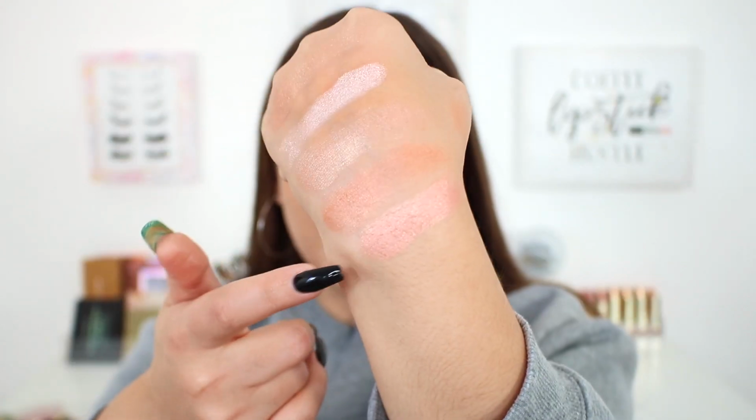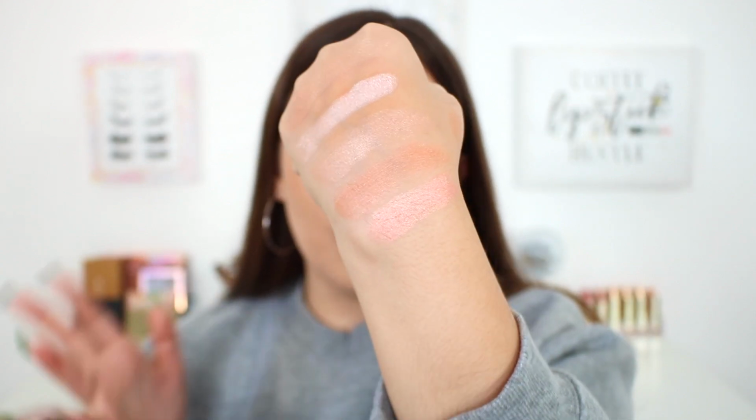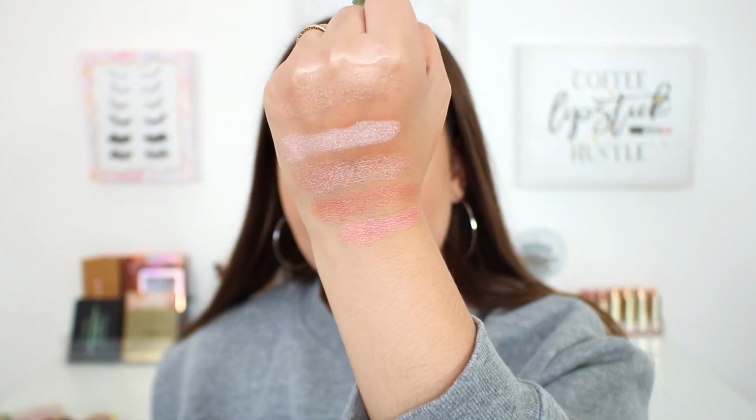Wet n Wild just totally kills it with the highlighters, and then all the way down here is the swatch of the blush in here, which again is more of a topper slash pinky highlighter. I find myself wearing it as more of something like that than an actual standard blush on its own. It's just a little bit too metallic to be a standard blush.